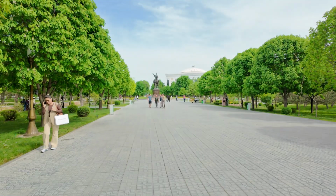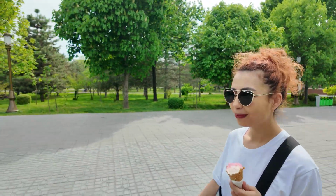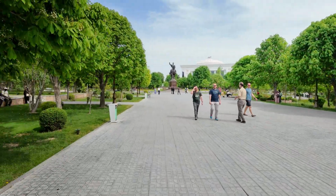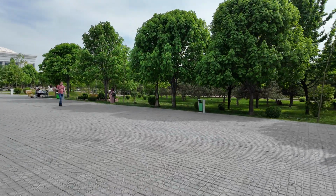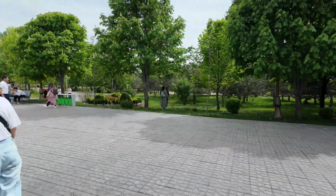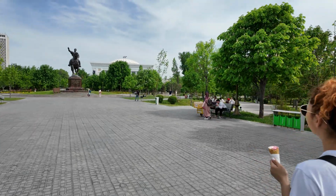And here, this is the park. Ah, you mean the tourists are from Italy? Yeah. Okay, we saw some more tourists. Here as well. Tourists.